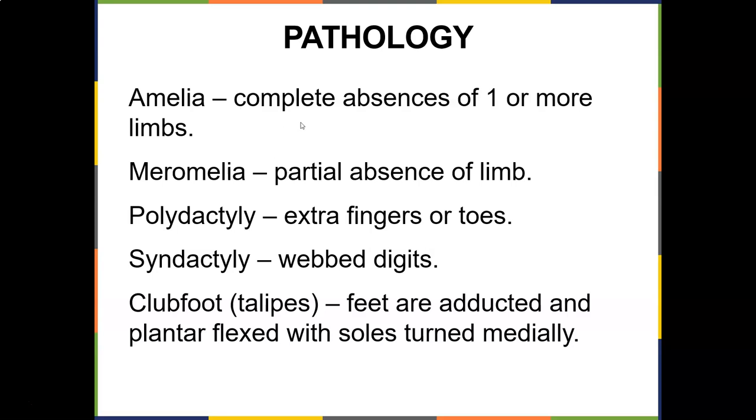You got amelia, complete absence of one or more limbs. Meromelia, partial absence of a limb. Polydactyly, extra fingers or toes. Syndactyly, which is web digits. And club feet.